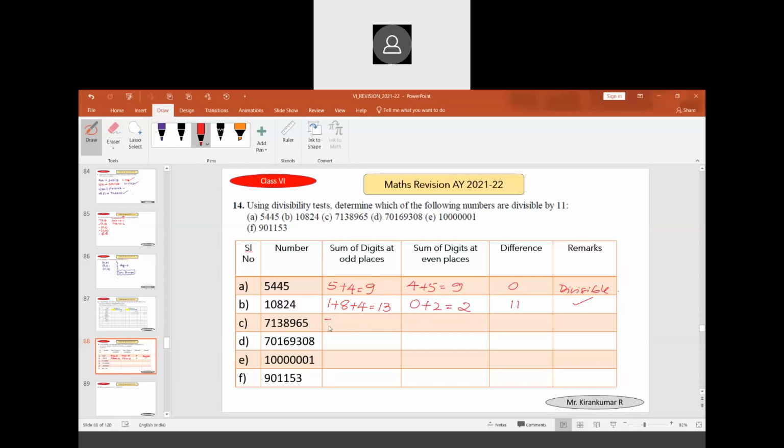7 plus 3 plus 9 plus 9 plus 5, that is 3 plus 10 plus 5, 10 plus 15, 24. Yes, sir. Even places, 8 plus 6 plus 1 plus 6, 8 plus 6 plus 15. Not divisible, sir. 7 plus 1 plus 6.